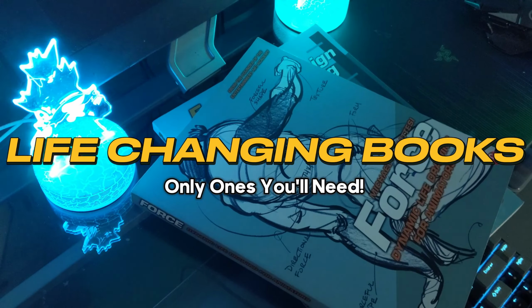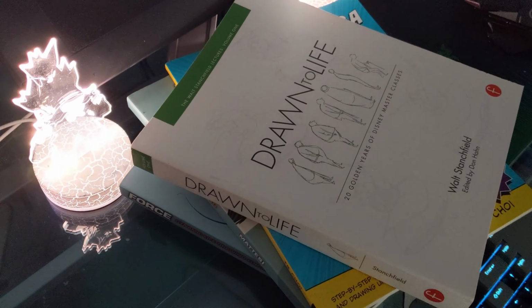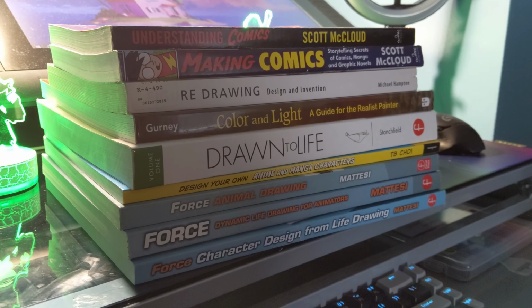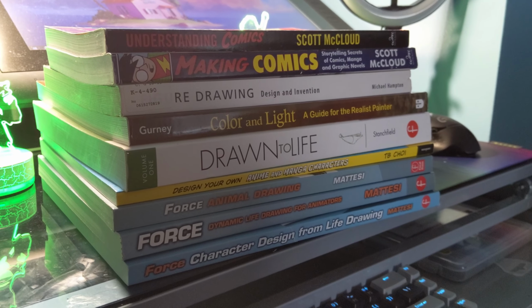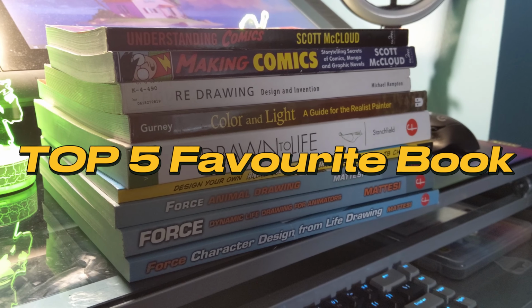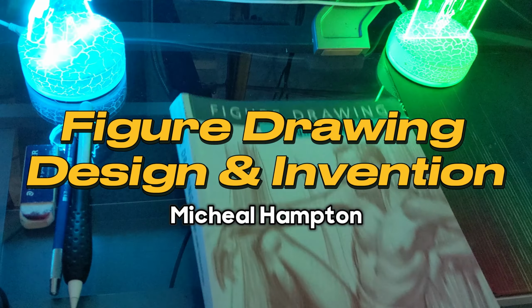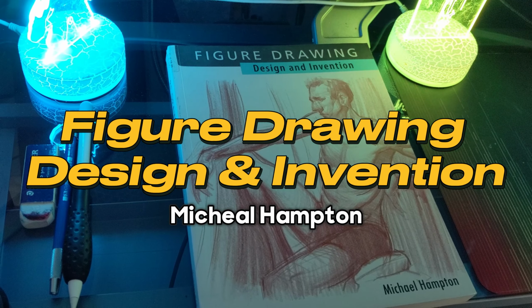There's an overwhelming abundance of books that can help you become an artist, but there's a few exceptional books that can help you become a great artist. These are my 5 favorite books to have as an artist, in no particular order, starting with Figure Drawing, Design and Invention by Michael Hampton.